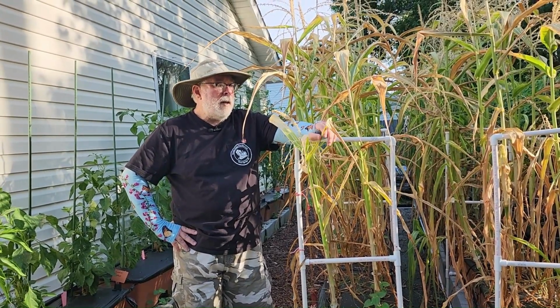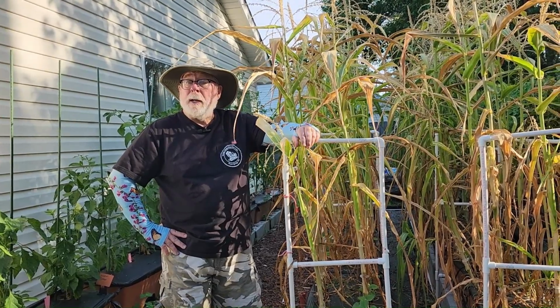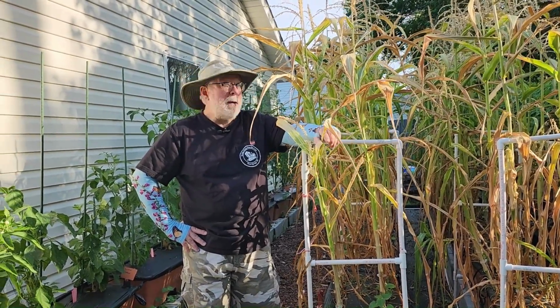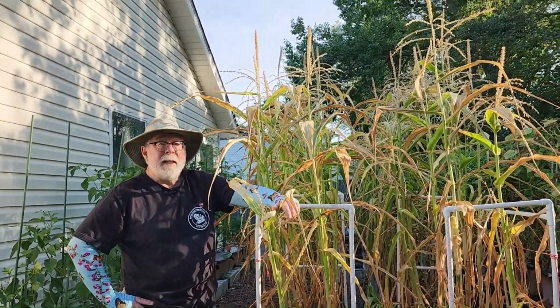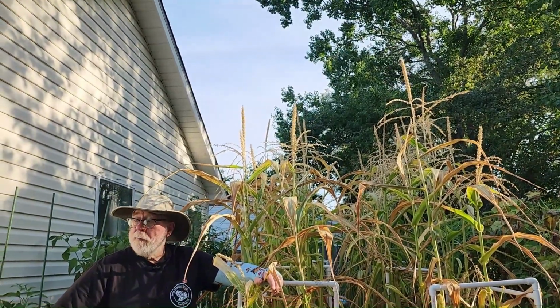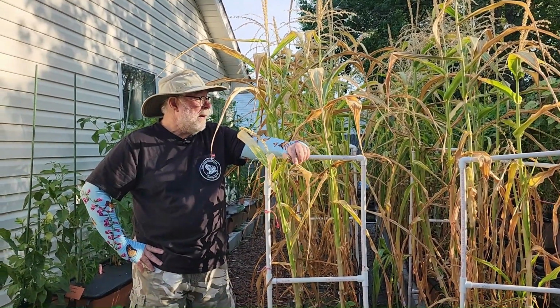Well, I needed to do an update, and I promised an update on my corn. I was so proud of my corn the last time we looked at it because it was all still standing up. It was all tasseling out. The silks were being formed, and ears were developing.